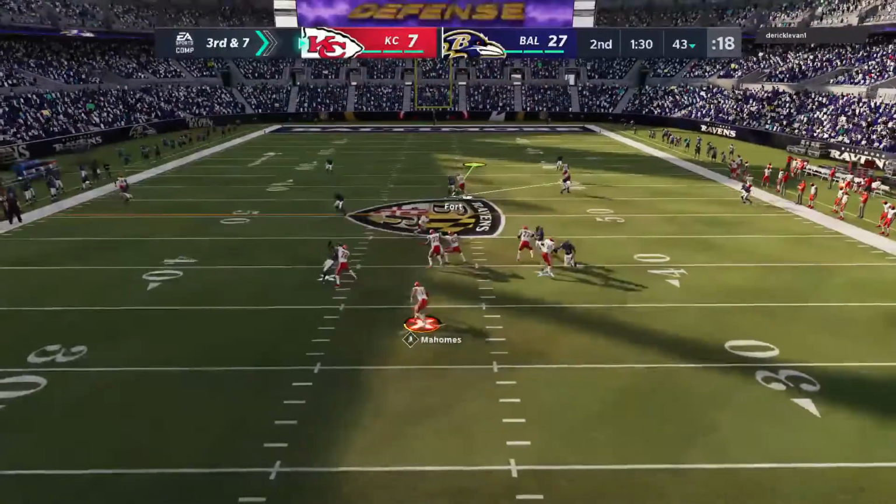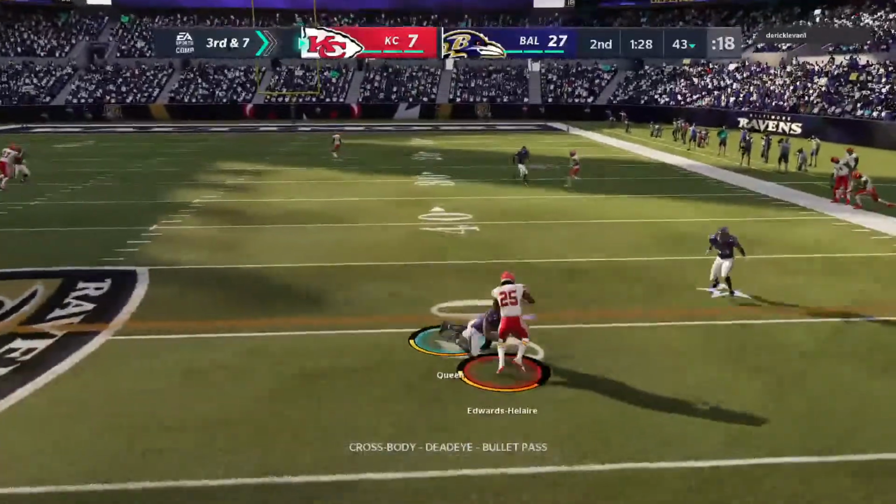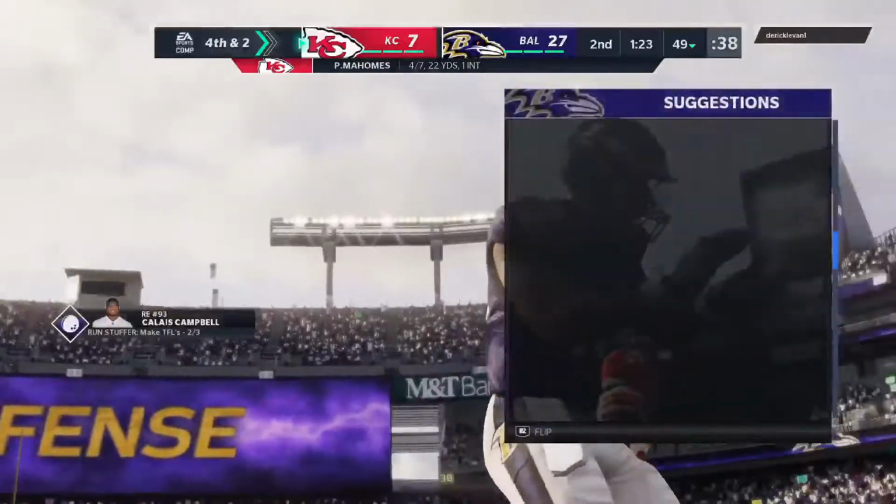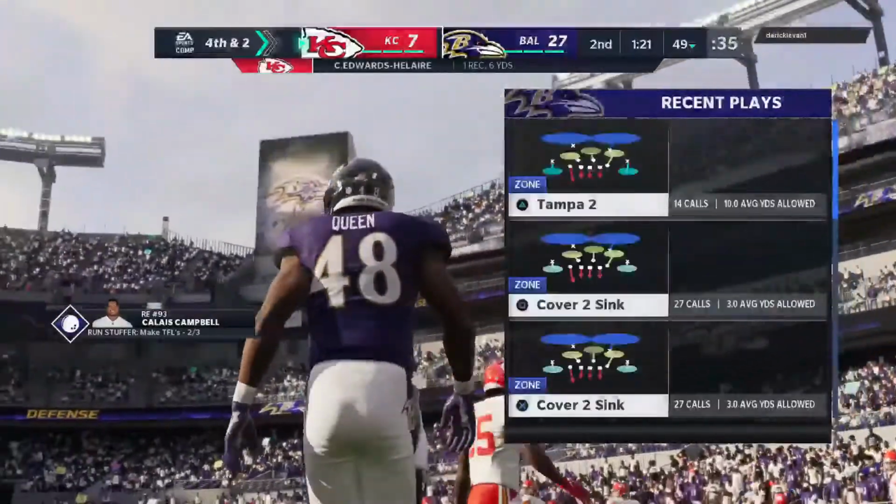From the gun on 3rd down, Mahomes. Got a man, and he hits him in stride. And he gets it just shy of midfield, but that's not enough. He's short of the marker.